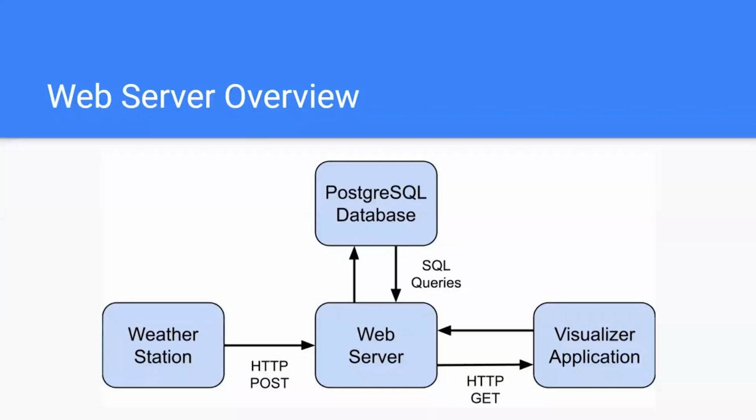The REWS web server serves as a way station for collected weather data on its path from the weather station to the visualizer application. At a high level, the server accepts data sent by the weather station and stores it in a database, where it then can be retrieved later by the visualizer application. Both of these communications are handled using HTTP requests. The server is also responsible for some other minor data processing, such as determining the closest city to the weather station, which is calculated using the station's current latitude and longitude.